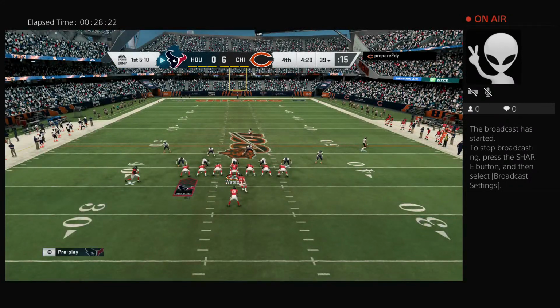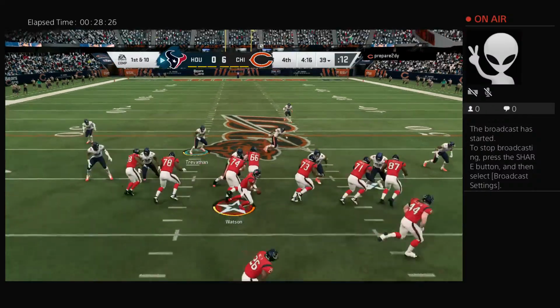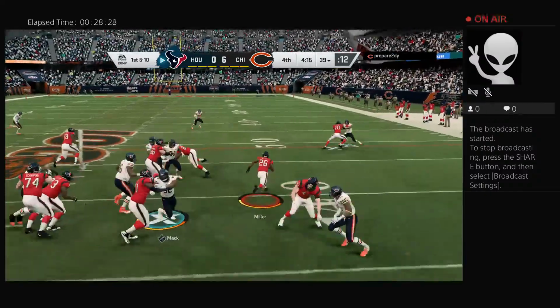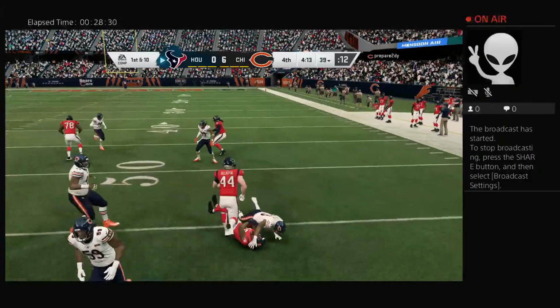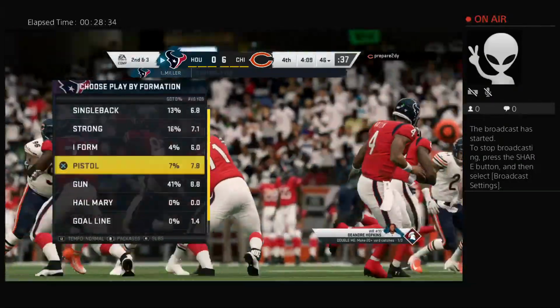Check nickel. They keep it on the ground. This time, it's Miller. It's a 7-yard carry to set them up with a 2nd and 3.